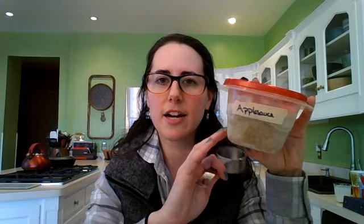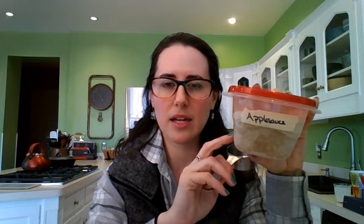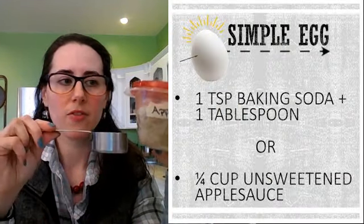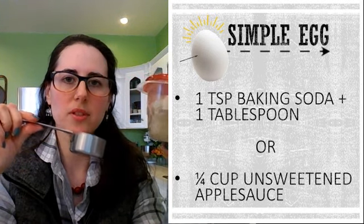Another substitution for eggs is applesauce. I know that sounds kind of weird, but this actually provides enough moisture to a baked good. Now, this will not provide lift like the baking soda and vinegar option, so this is great for cookies or brownies or something a little denser. All you need to do is get a 1/4 cup, fill that up with the applesauce, and that equals an egg. So 1/4 cup applesauce equals 1 egg.